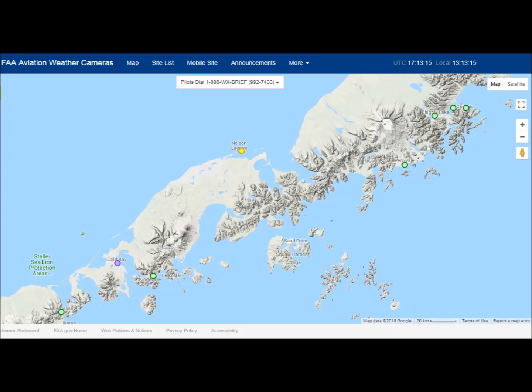I wanted to see if this same phenomenon was occurring at another camera close by. But as you can see by the lone yellow dot on this map, there is no other camera nearby to compare with. I'll check tomorrow morning again and see if I see the same thing happening.